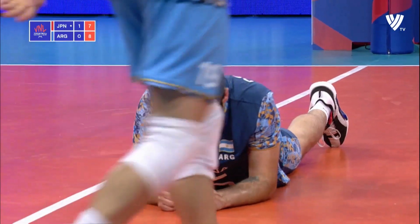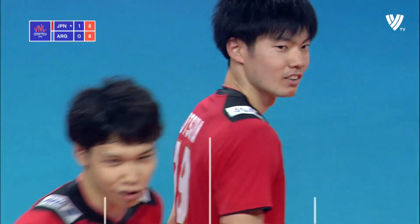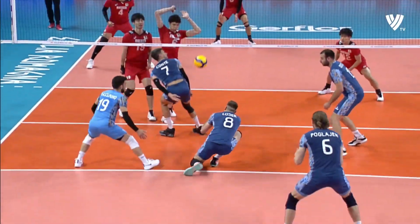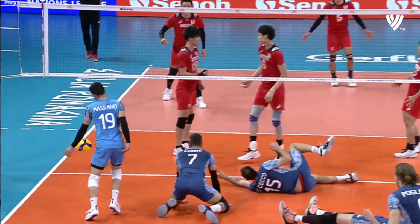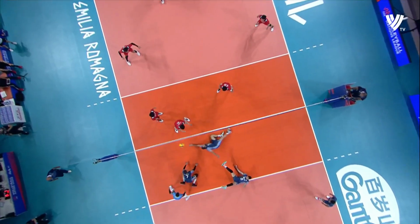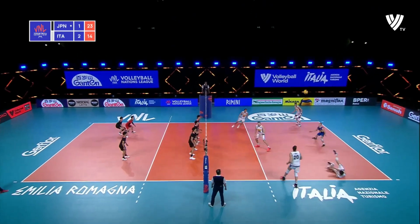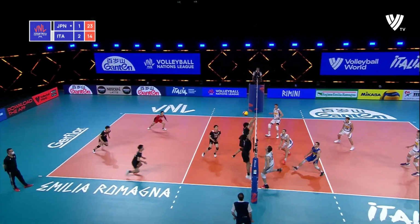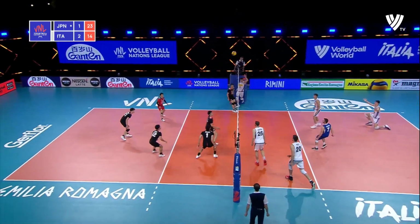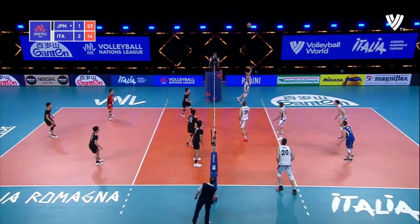Following the VNL, you'll see this, you've seen it in other matches. Conte's been brought into court. By Gardini. Oh, Cortesia, great dig off Nogin.